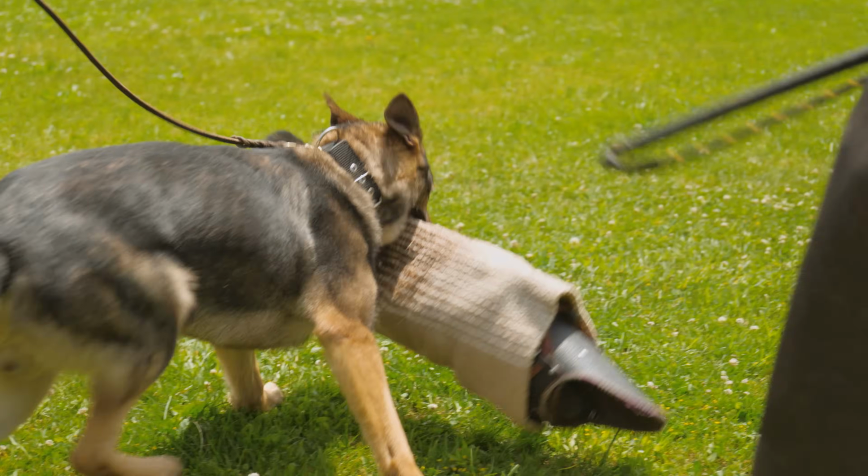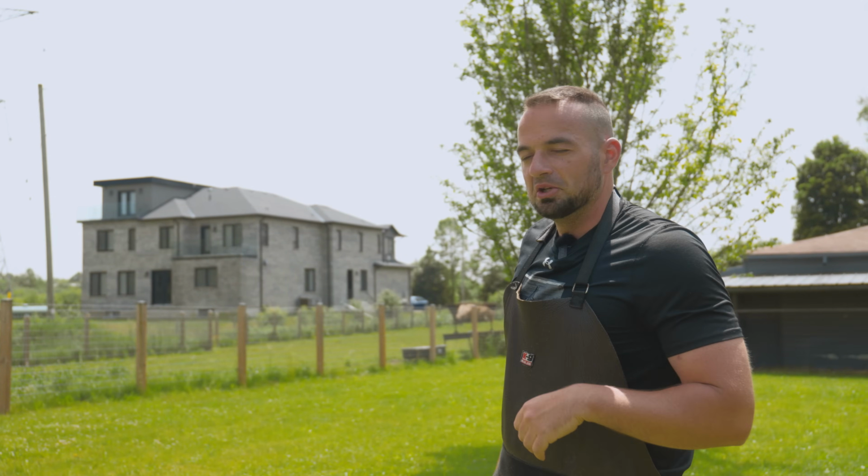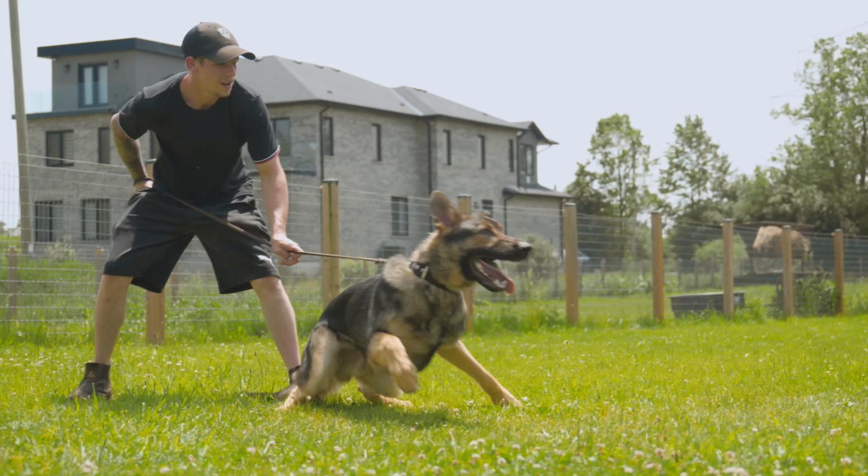And again, as you can see, there's no training in the dog. He doesn't really know what he's doing. It's all just genetic drive.